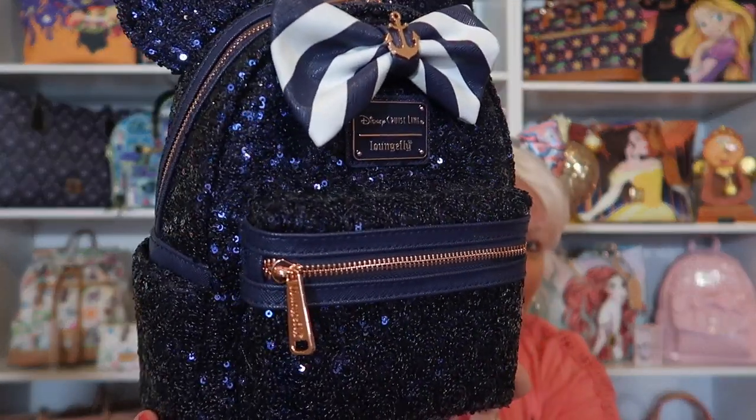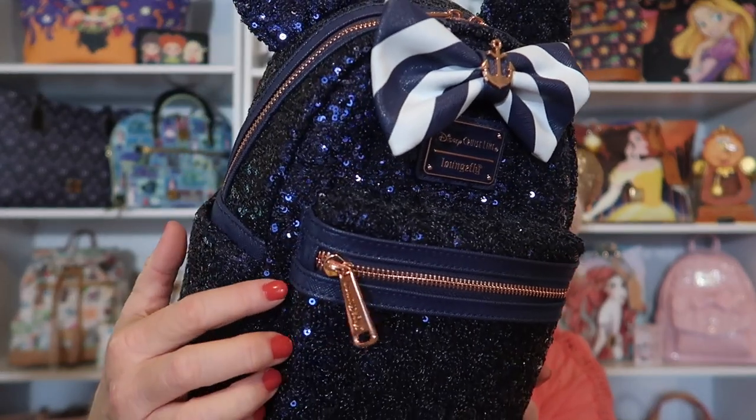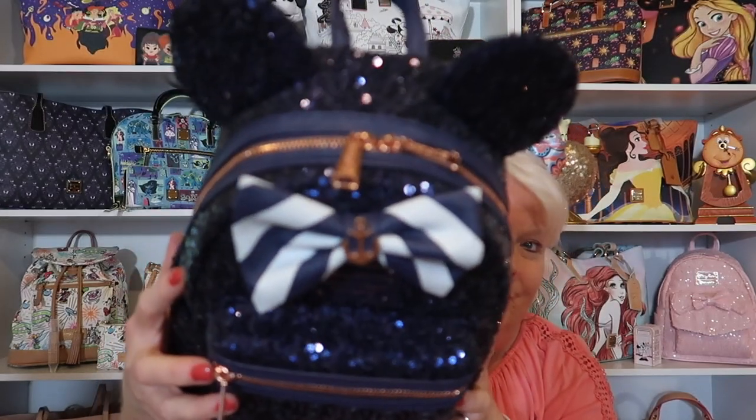And it is the beautiful navy cruise line sequins backpack from Loungefly. It is stunning. It's in the top two. I mean, it is really, really one of my big, big favorites. You can see the gorgeous navy blue sequins that just shimmer so beautifully. It's got rose gold hardware. Look at that. So beautiful.